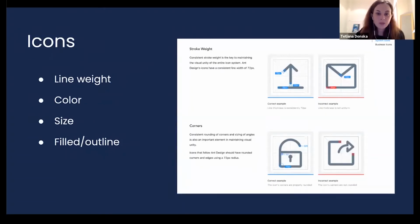Next thing is icons. So before starting to work on icon sets, it's usually great to identify some rules. So what is the line weight? Are these icons going to be filled or outlined or both? Size and color are also important, but you may have different styles for different icon types. For example, for action icons, you might have outlined icons with one color, and navigation icons may be multicolored and more creative.